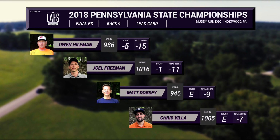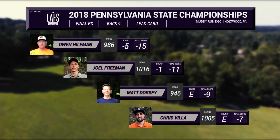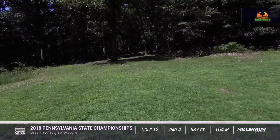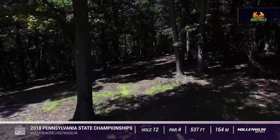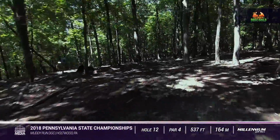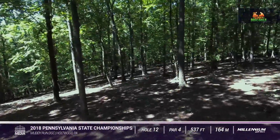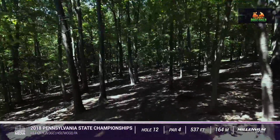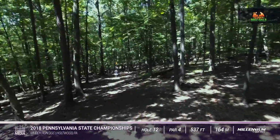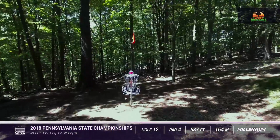So we are back at hole 12. Owen Hileman sitting at minus 15, Joel Freeman minus 11, Matt Dorsey minus 9, and Chris Villa at minus 7. Gold tee pad here, 537 feet, par 4. This hole starts out in the open. You have to shoot through I'd say about a 25-foot wide gap. And the first shot is just get it as straight as you can.